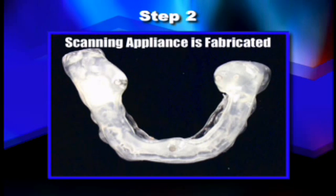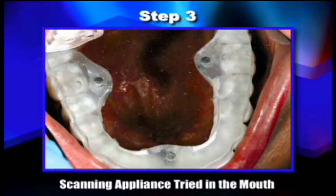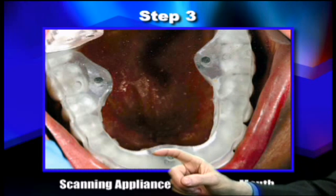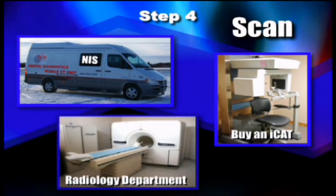And the scanning appliance is then fitted into the mouth. That's step number 3. And you'll note that the scanning appliance has these 3 little pins, 1, 2, and 1 more at the bottom. These pins orient the position of the scanning appliance, so it's very important that you make sure they're precisely placed. Step 4, you do the scan.